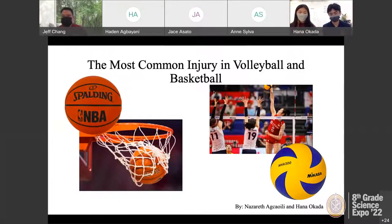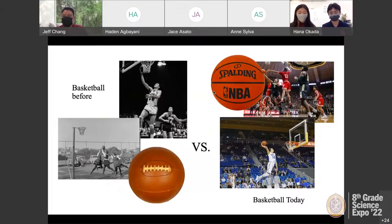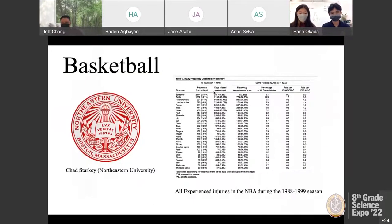Here's what I found about common basketball injuries. The game of basketball has changed over the years. It has changed from a game of finesse to a collision sport to a high-risk contact sport. According to Chad Starkey, an athletic trainer at Northeastern University, who completed profiles of injuries experienced in the NBA from the 1988 to the 1999 season.